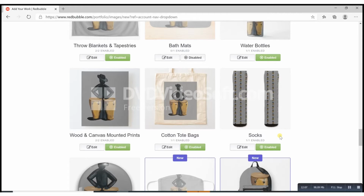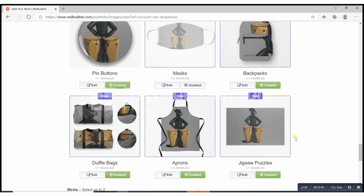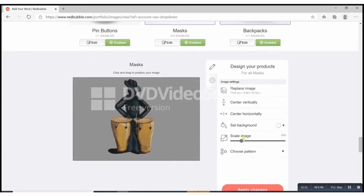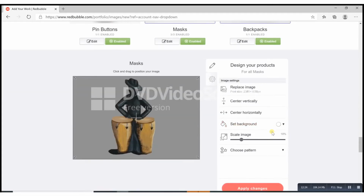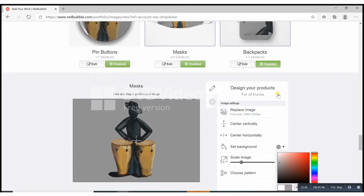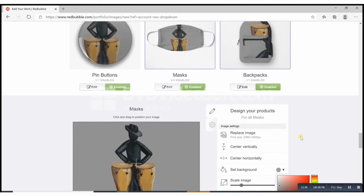The masks, which are very, very popular. What I like about this mask is the fact that it's one fabric. It's not foldable. Other companies have to fold it, and with the folded one, it doesn't look good when you have one image. It might look good with a pattern image, but with an image like this that you know is going to get folded, it just doesn't look good. So for images such as this one, it works perfect.